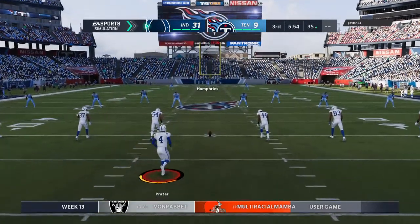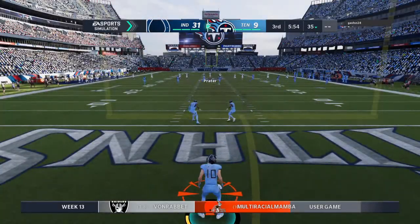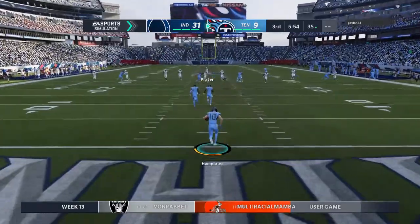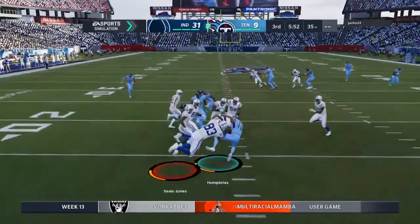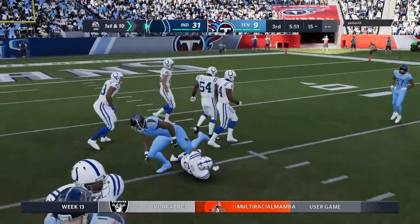So they'll get another shot on offense following that pick 6. And now the kick is away. Fielded near the back of the end zone. And deep in his own territory, he coughs up the football. And the Colts pick it up.